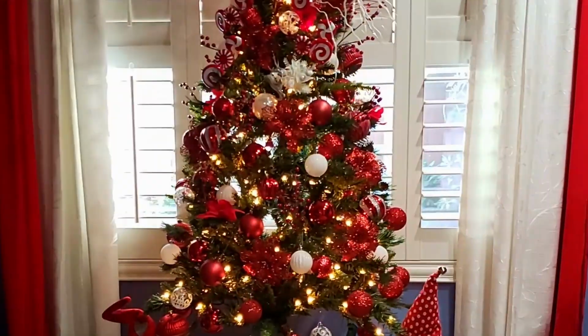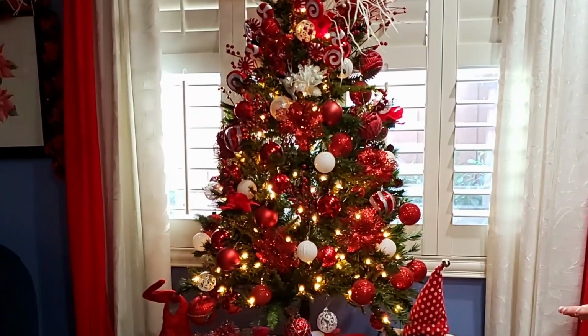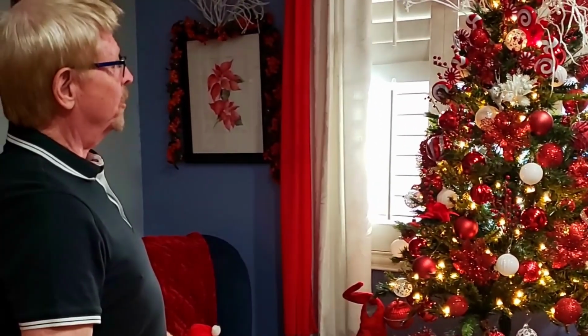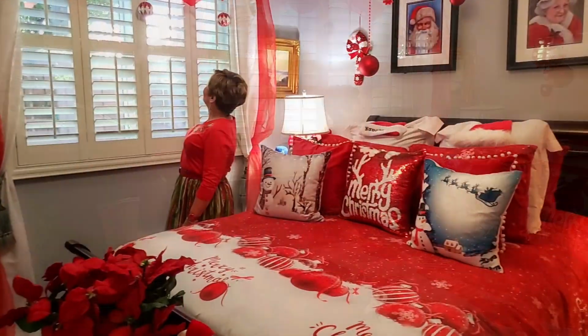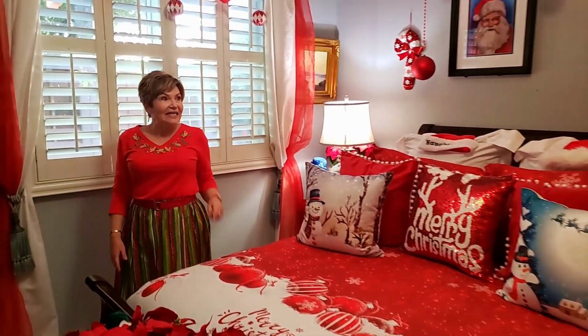This is your guest room. This is our guest room for Santa and his wife when they come visit. Did you have those made, or did you just find them? We just found them on the internet. Earl's a good photographer, so he does a lot of photography.